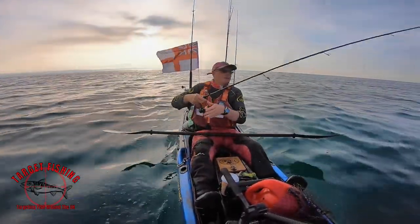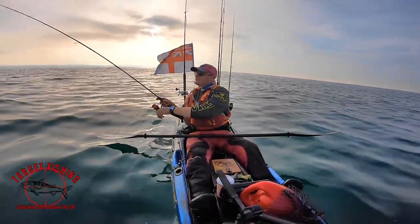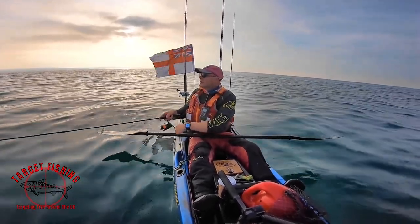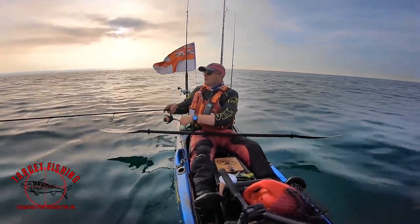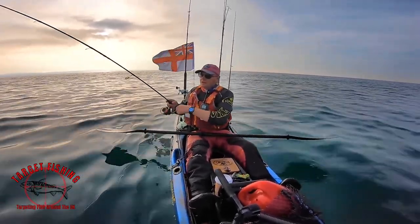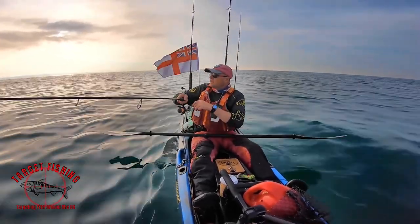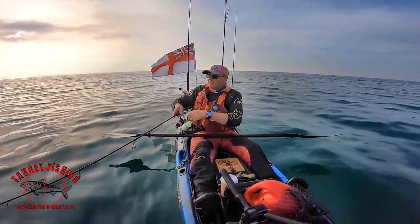Paddling out to the wreck. I can just see loads of fish on the top here. Let's see below. Let's see what they are. Hopefully bass. Could be mackerel. Oh, little bump there. I think they're mackerel. They're all around though. I think they're small. Small bass.